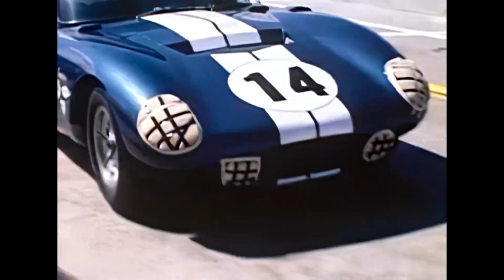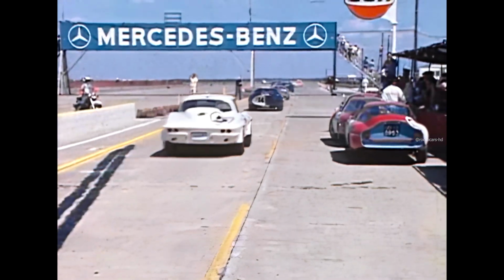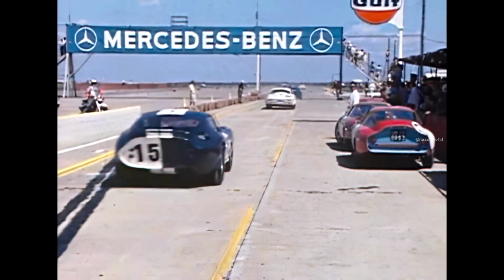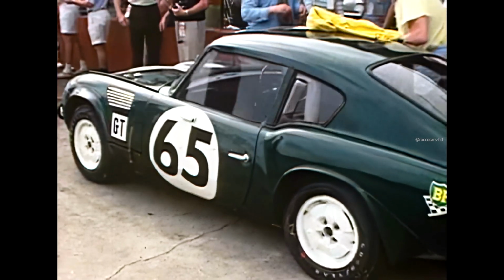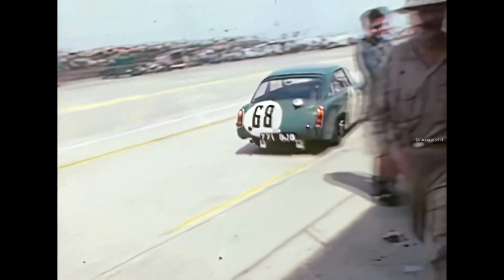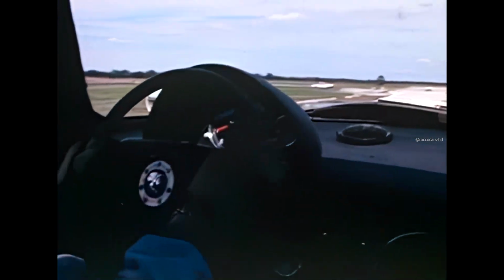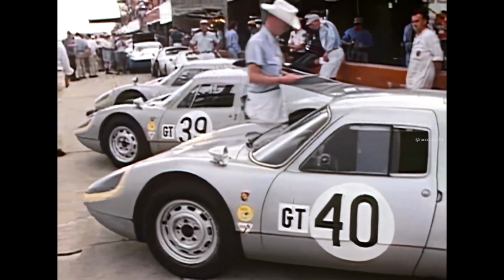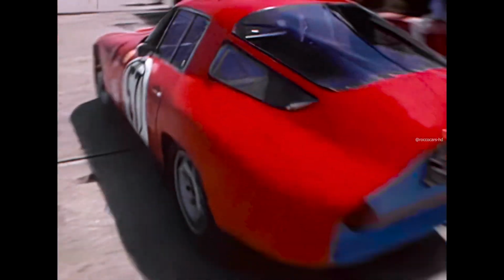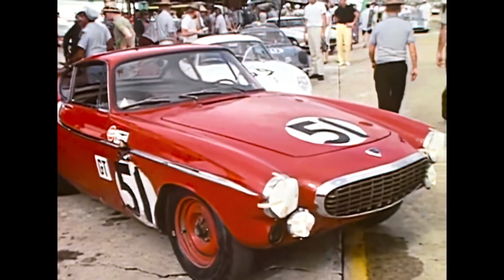Here are the cars. Grand Touring Division 1, 100 horsepower. Speeds up to 125 miles an hour. Cars such as the Triumph Spitfire, the redoubtable MG Midget. Grand Touring Division 2, up to 200 horsepower. Speeds of 145 miles an hour. The dependable Porsche 904, the spirited Alfa Romeo GTZ, and the stoic Volvo P1800.